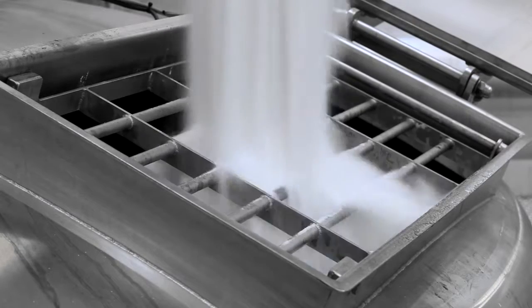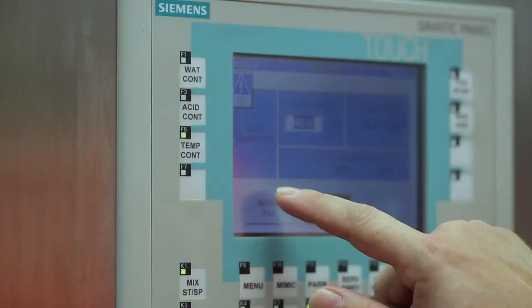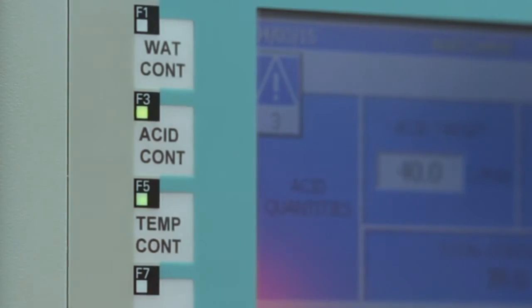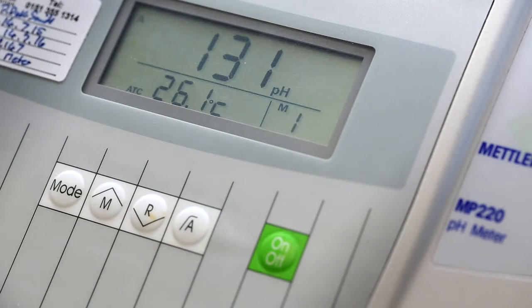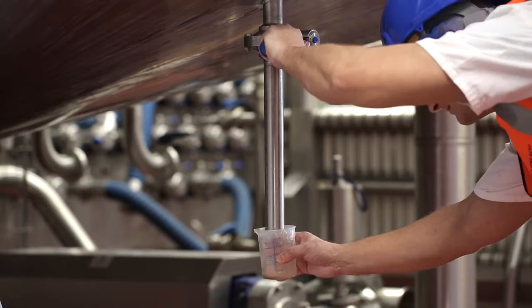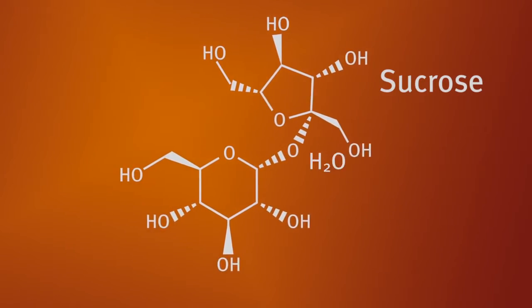Sugar crystals are dissolved with water and heated. During this process, 64% of the total sugar needed is added to create a sugar saturation. We add a small amount of aqueous solution to reduce the pH value to a maximum of 1.6. Once all the sugar crystals are dissolved and the temperature remains above 70 degrees, the sucrose will invert into glucose and fructose.